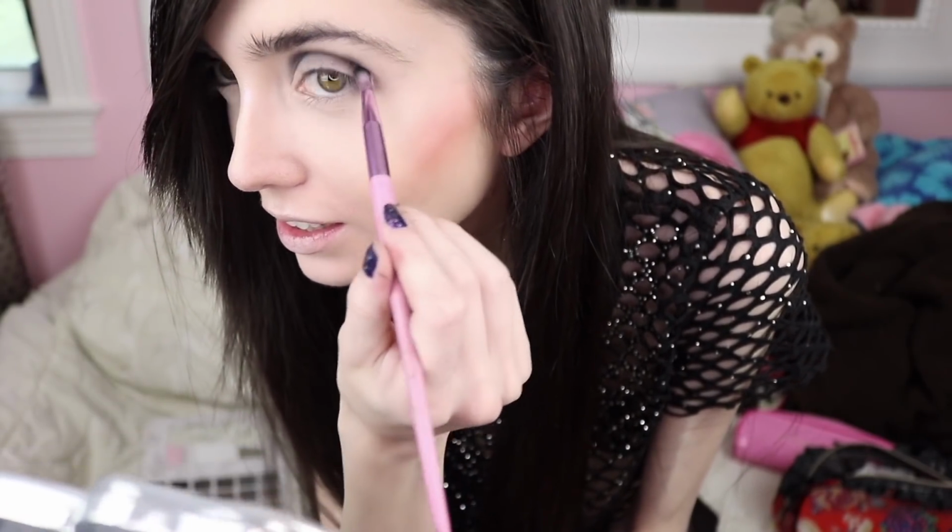So I'm just gonna use that right next to those other shades. What was the other shade called? Like Mortician, Beautician or something? No, Mortuary Beautician. Okay, gonna put that right in the crease area right there.